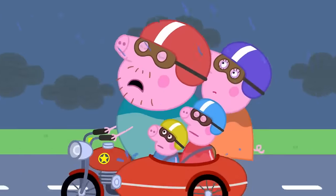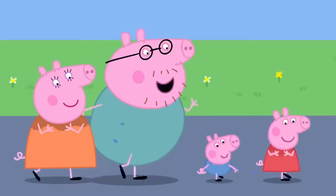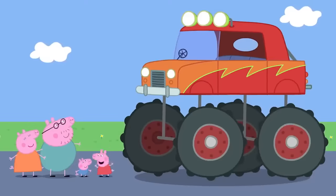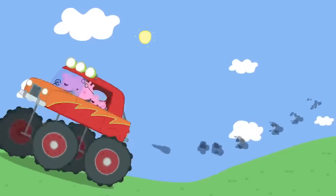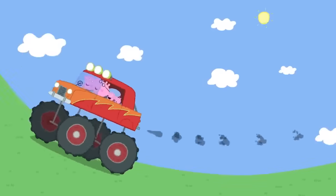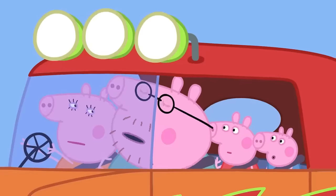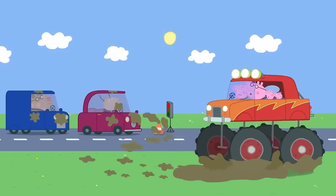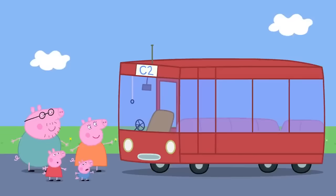But motorbikes don't keep you dry in the rain. Maybe we need something a bit tougher. Let's try this. Peppa has found a monster truck, which is very tough. I think a monster truck might be a bit too tough for what we need. Sorry. What about something nice and spacious? Like this bus.